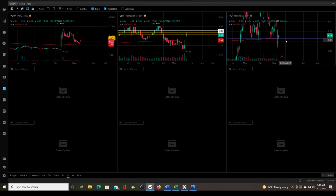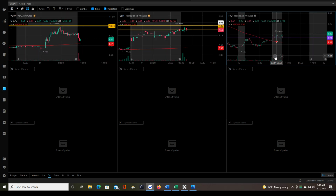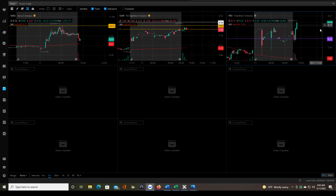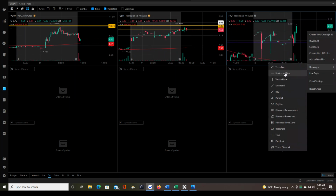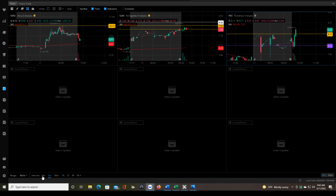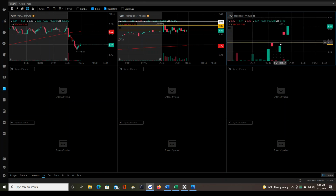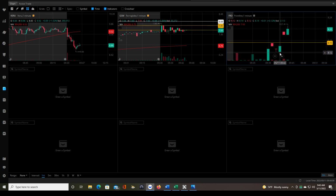And FRO is meeting our volume requirement, but not our percent change requirement. It's at 3.67, needs to be above 5. Let's see what it looks like on the smaller time frame here. Let's do the 5 minute first. Okay. So there's our previous session high. And yeah, this one looks kind of funky. Let's see what's going on here.